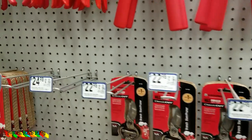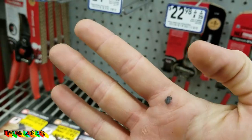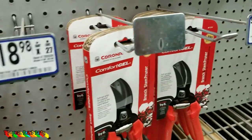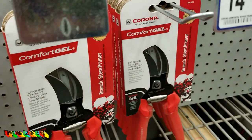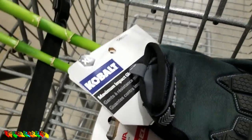Definitely need some new clippers, because the cheap ones I've been using keep pinching me and they give me a blood blister. I would prefer to get some nice Felcos, but, you know, holidays and stuff. Yep, that'll do. I almost forgot. I need gloves, too. Yeah, extra large.